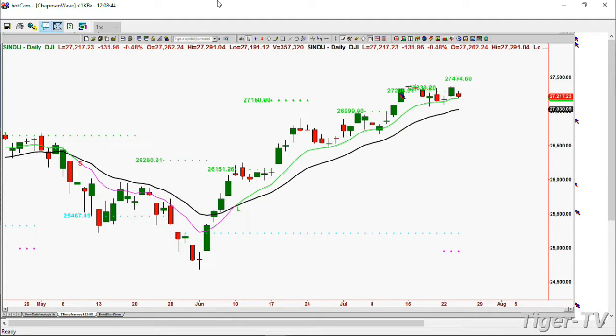You can see these little green numbers right here. These are resistance levels, automated Chapman Wave automated resistance levels. We've already passed 27,339. The new one that popped up today is 27,474. Normally, in this case, there's a stalling action at this level if it isn't a big turnaround. Then, if it takes it out, you've got to wait for the next level of resistance to come in, or in this case, support.